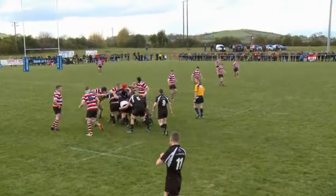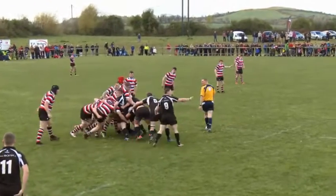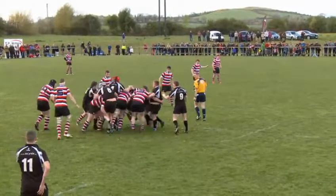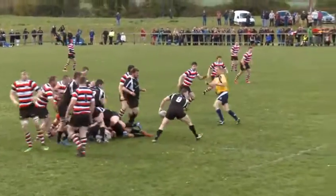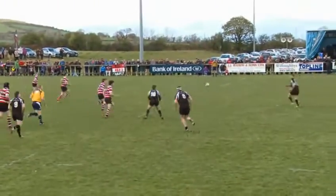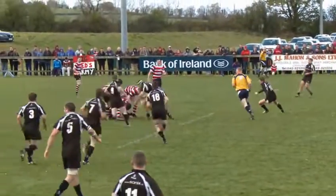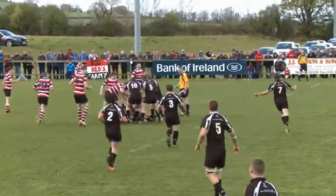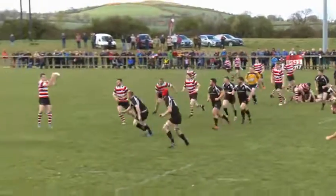Ball is there for Jason Connolly at the back. And they're after making a few metres again. So this driving maul has already worked once. Can they make it work again? Ball is fed back to McGrath with McInerney out to O'Brien. Reverse pass to Manuel, I think, who in fact is turned over by Enniscorthy.